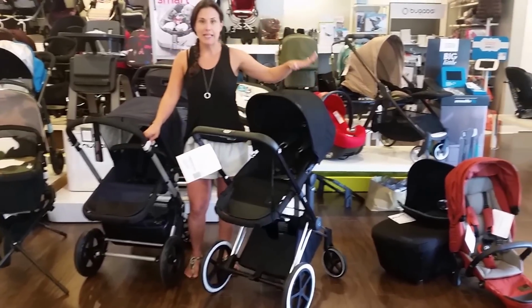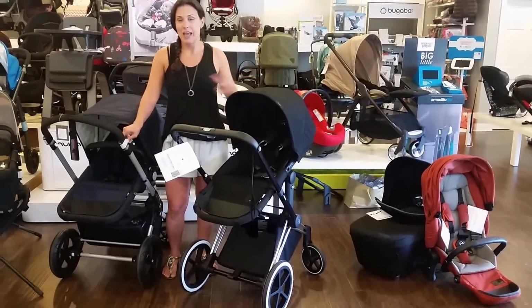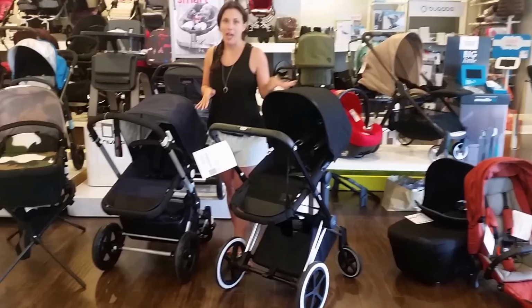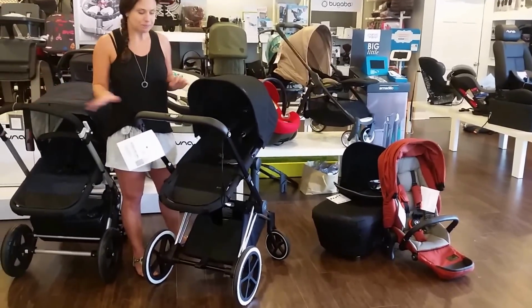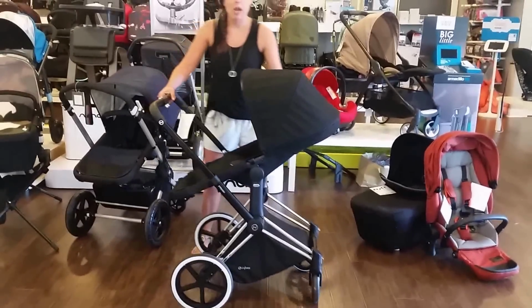On my left side is the Cybex Priam, which is a very long-awaited stroller that just got released, and on my right is the iconic Bugaboo Cameleon. We're going to start with the Priam and go through the features and the pricing of this, and then move on to the Cameleon.